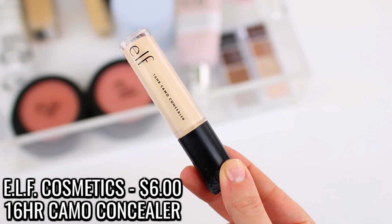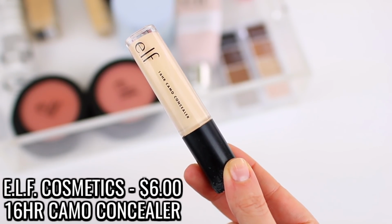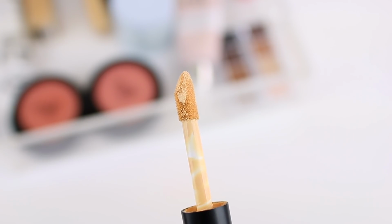I do love the e.l.f. 16-Hour Camo Concealer. They have two different options. The original one is my favorite because it is a long-wearing, full-coverage matte concealer.